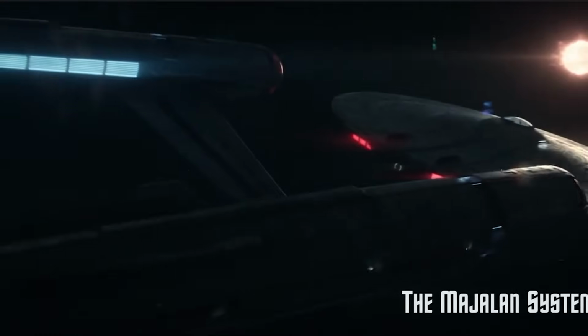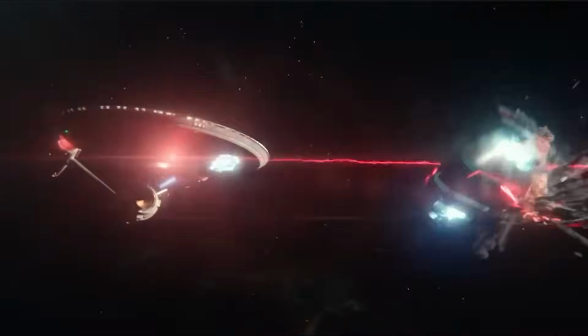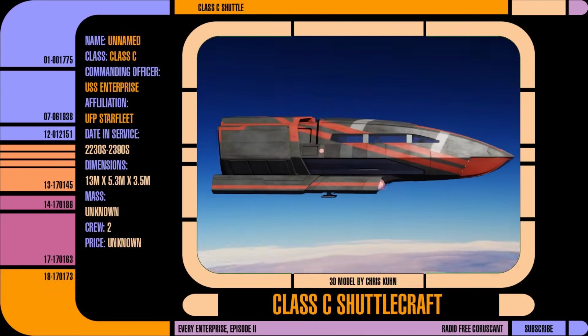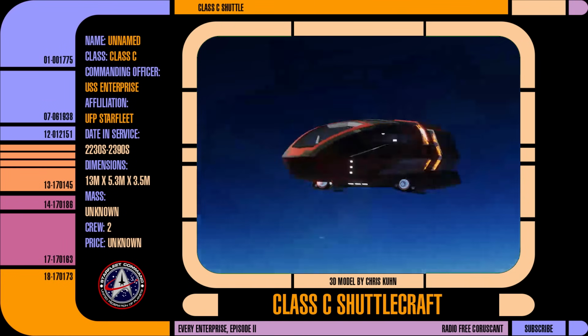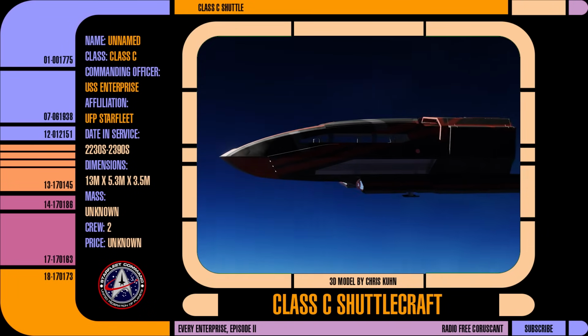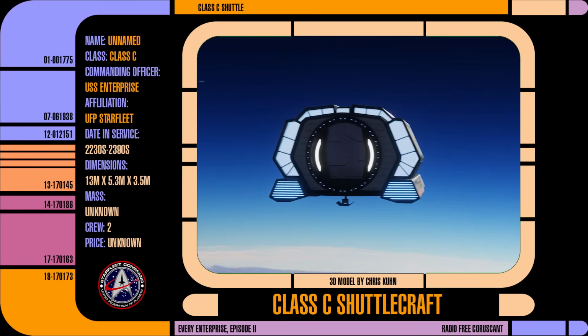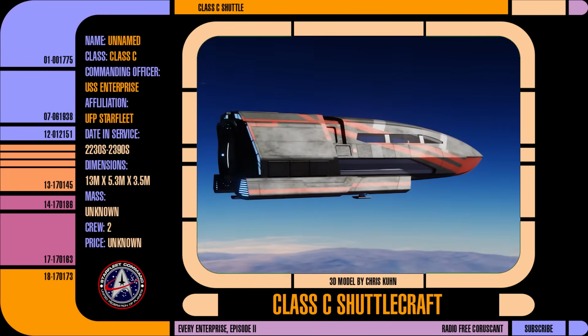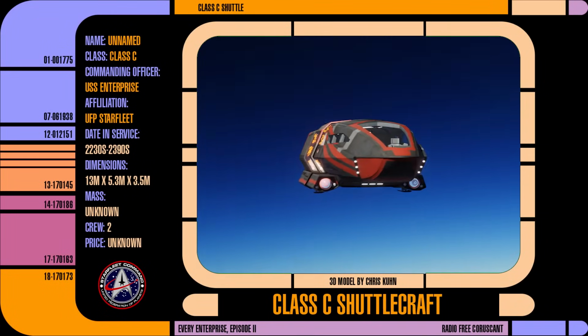Pike's Enterprise had a very similar weapons layout and crew complement to Kirk's Enterprise, the original, but where it differed was the embarked shuttlecraft. Originally, it carried a complement of several Class C shuttlecraft. These were large, angular shuttles with a prominent airlock at the rear, and seating for 2 pilots and 12 passengers. They measured about 13 meters long by 5¼ meters wide and 3½ meters tall. They were equipped with a transporter pad, making them almost certainly the smallest ship to carry one at the time.